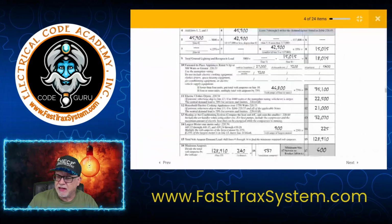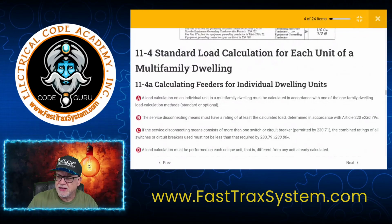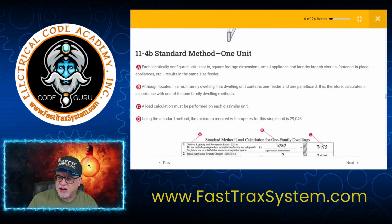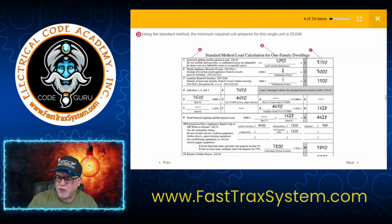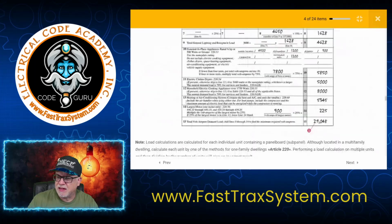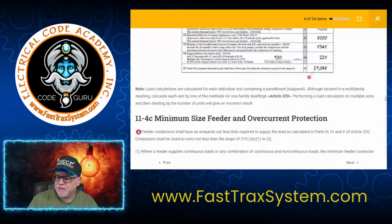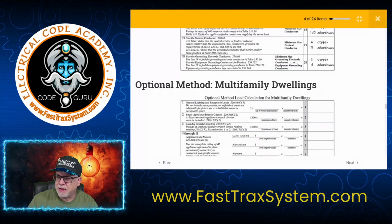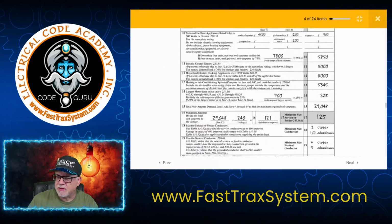And then we'll go down here to the end, and I'll show you. And then we talk about the standard for individual units, okay? The standard method for one unit, we give you the form for that, okay? Show you how to do it. Walk you through the examples. There's the optional method, and of course, here's your standard method form as well.